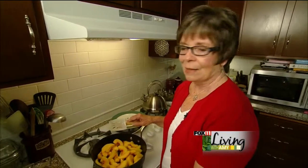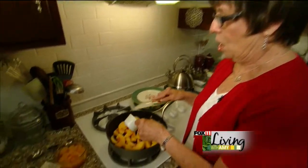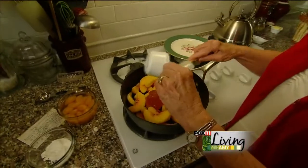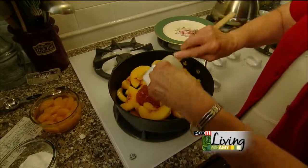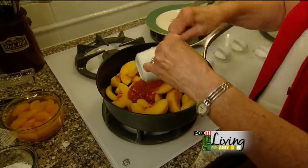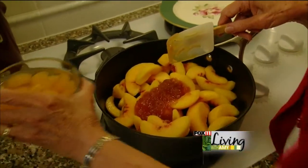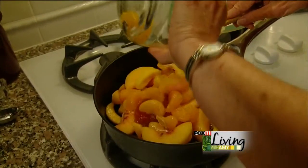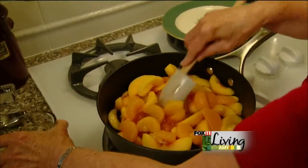Amy, now we are on step number 3. It may sound like a lot, but believe me, it's worth it. And this is a step that you do while the French toast is baking off in the oven in the morning. Okay, so what we're starting with here is a pound of peach slices. I chose to use frozen. You could use fresh. And a 11-ounce can of mandarin oranges, juice and all.